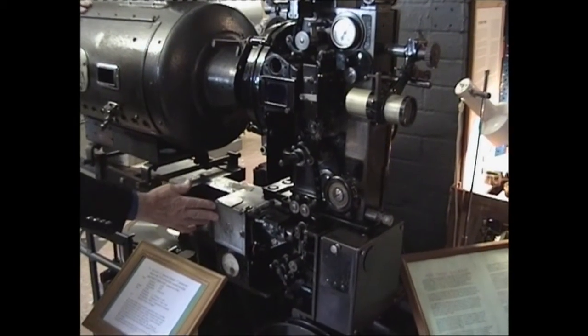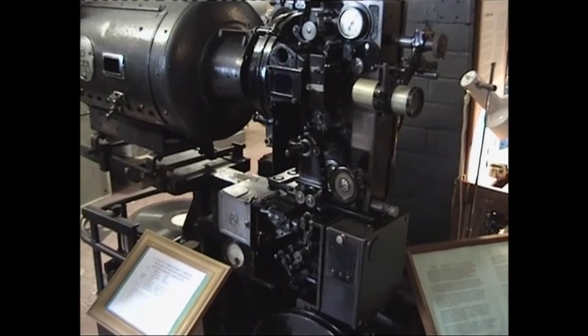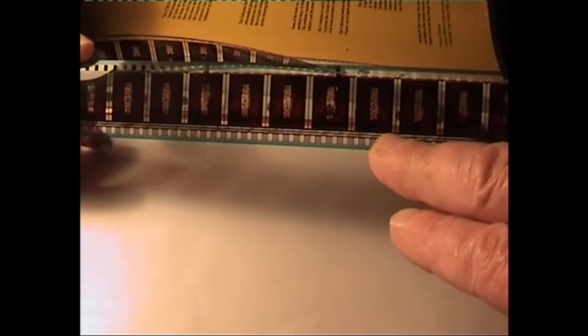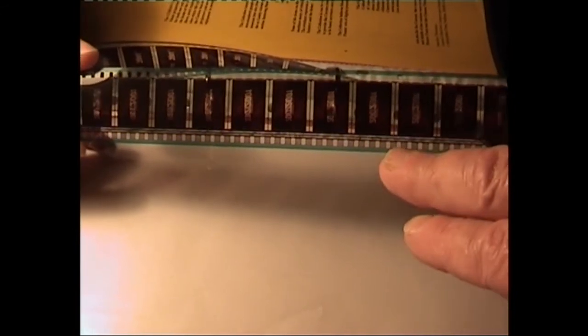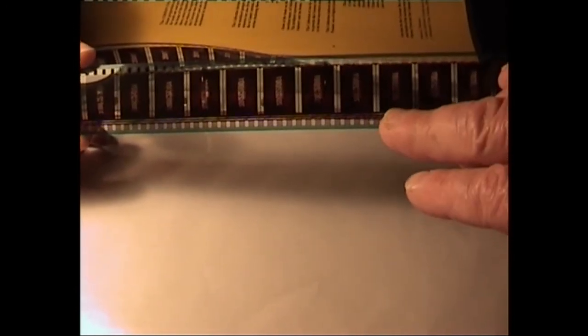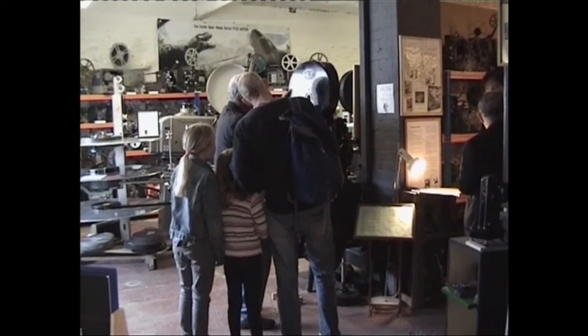Then we come on to the optical sound head, which is British Thompson Houston, as is the Arplan and white soundtrack, and that had to be photographed separately onto the film, because until the 90s the track couldn't be coloured.